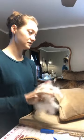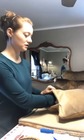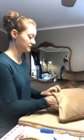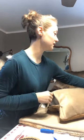And then I also have a Serger sewing machine that is really good for clothes, but it only does fabric, not fur or leather.